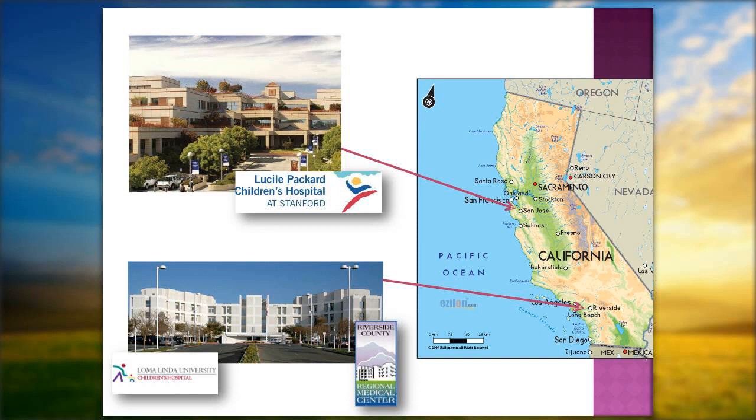So I thought I would start with a little bit of my background and what I'm doing these days. I spend most of my time commuting between Southern California and Northern California, going to Lucile Packard Children's Hospital, as well as spending time at Loma Linda University Medical Center at the Children's Hospital there, and even at the county hospital. So this is my life. I take the Southwest back and forth to really bring these neuro-NICUs into formation.